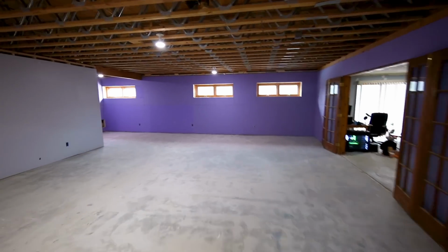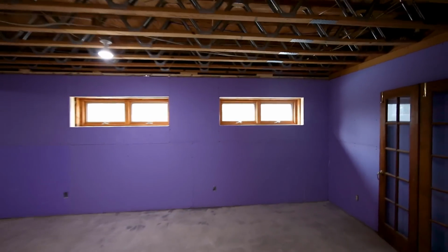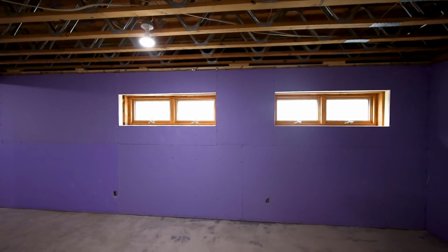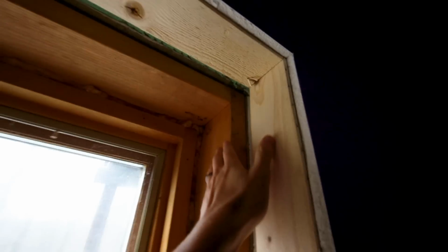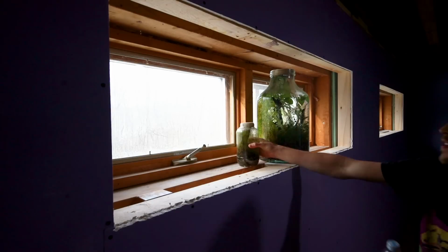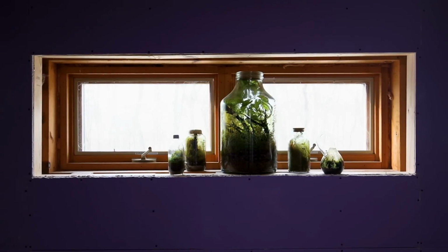Back into the main room, and there's something else over here that I'm really excited about, and that's these windows. They're quite large, and there's 3 of them, which means that we have plenty of room to store terrariums. I'll case them all in wood so they look real official, and I'll put a big shelf here on the bottom. I really like this because I can easily add all the terrariums to the room without taking up any additional real estate.